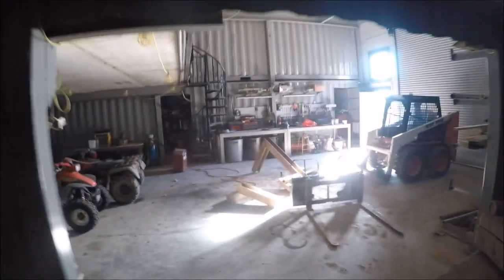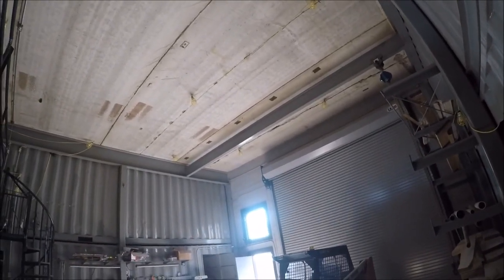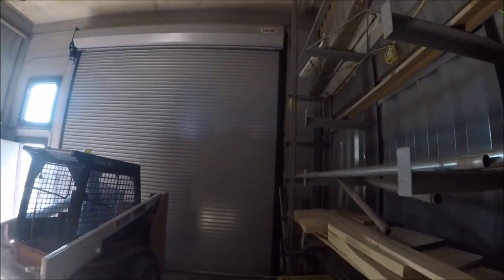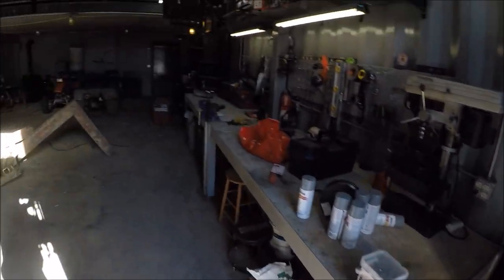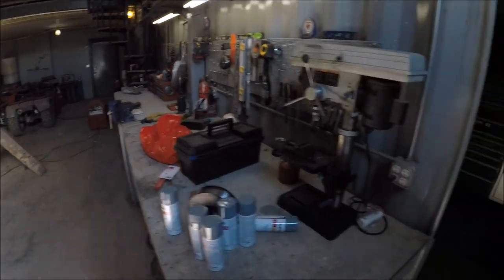All right, here we're in the first floor, the main work area. I got 17 foot high ceilings here. That's spancrete. Those are precast concrete panels. Let me turn the lights on. So I do a lot of repairs and stuff in here, and there's room for tools.